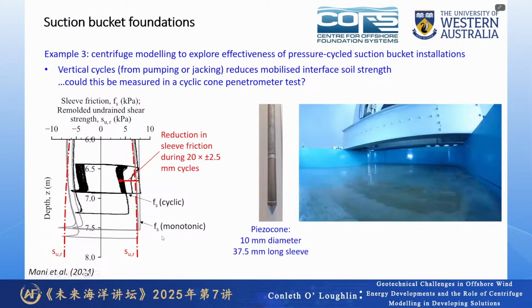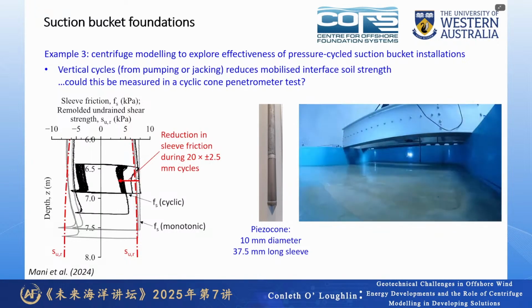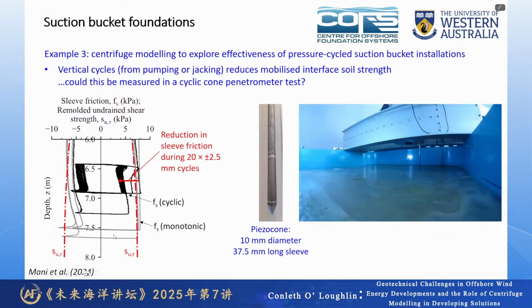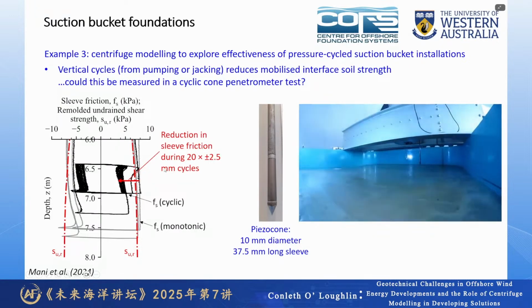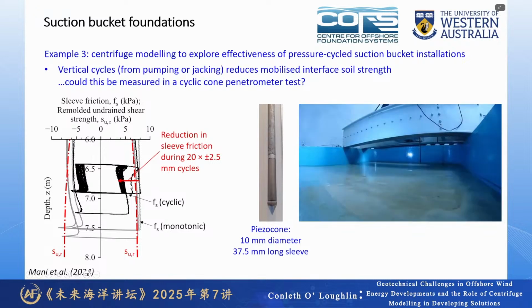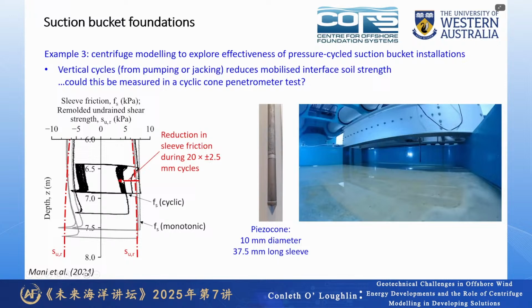And if we compare the monotonic sleeve resistance, we can see that it's very close to the remolded strength, meaning that the cone was rough enough to fully remold the soil on the way in, so that the frictional resistance was remolding the soil. So we're getting a good agreement between the remolded strength from the T-bar test and the cone friction measurements. But then we had another test where we cycled the cone. We're coming in with roughly the same sleeve friction, but then we do these cycles where we push the cone up and down and up and down and up and down. And you can see with every cycle, we're reducing the sleeve friction.